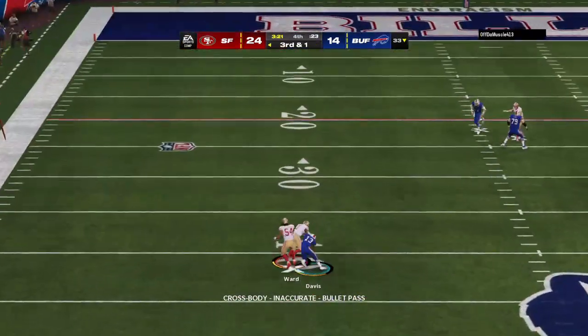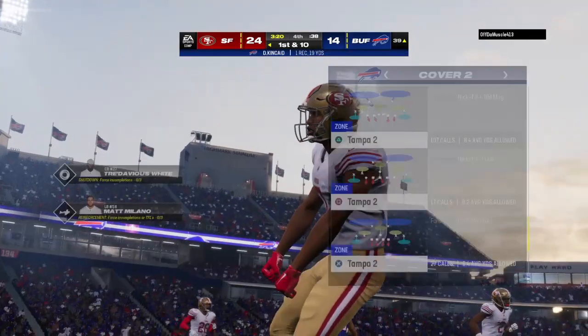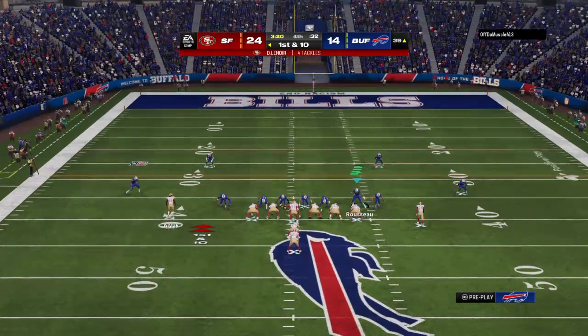Allen, and he's going to be intercepted for the third time thus far. Picked up by Charvarius Ward. And the return stops at the 39-yard line. So from the 39 now, they'll come up on a 1st and 10.